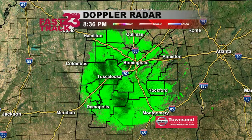Good Sunday evening. We saw a rocky start with the weather across central Alabama today. That's because of Tropical Storm Nate, which was definitely creating a little bit of havoc across central Alabama, but it has since basically moved out. We're just seeing some of the lingering showers back behind it.